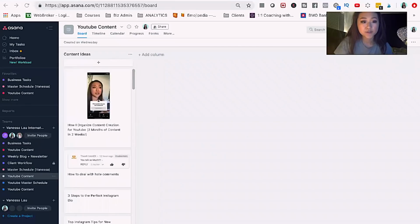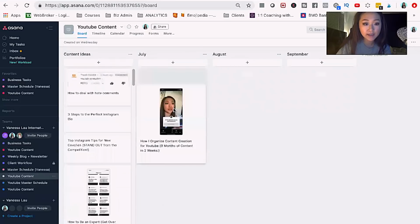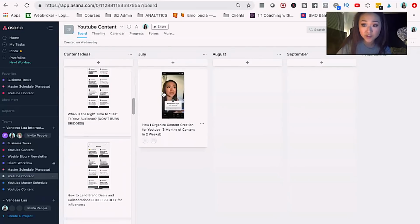All right, so now we're back in our Asana, and what we're going to do is add more columns. Specifically for me, because I'm batching July, August, and September, I'm going to add a column called July, a column called August, and then a column called September. Now that I have all three columns, it's time for me to sift through all of my content ideas and start putting them in the appropriate months. So I'm going to look at every single piece of content and see which one will go into July, and on top of that, what the sequence will be.